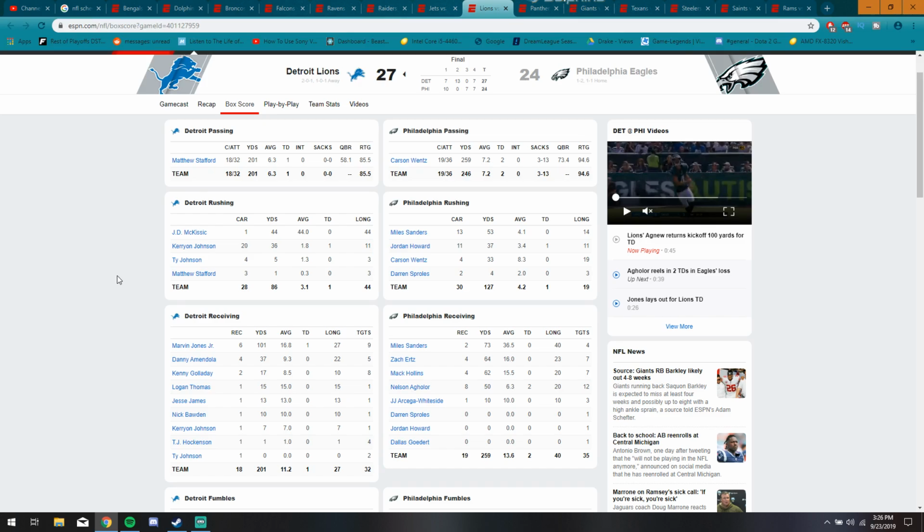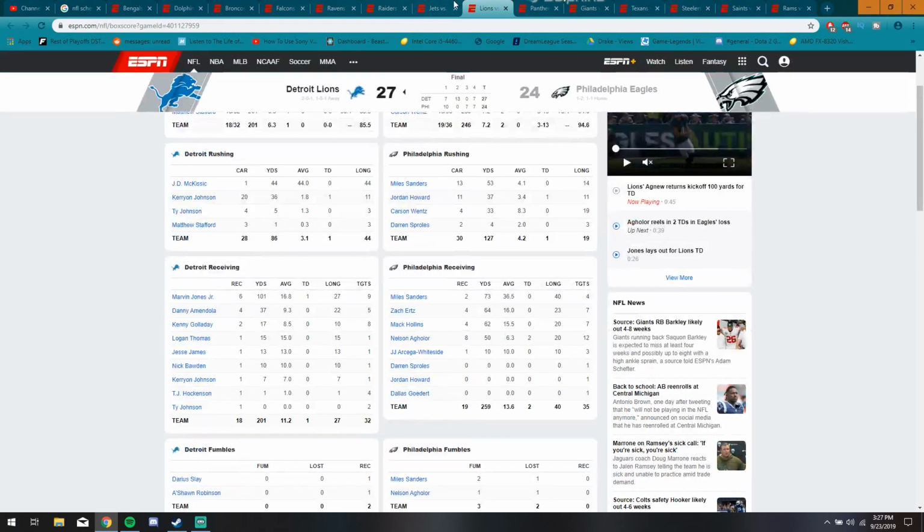Now, on the Detroit passing game, Marvin Jones, 6 for 101 and a touchdown. Quite the game from Marvin Jones. Danny Amendola, 4 for 37. Okay game. Kenny Golladay really bombed, 2 for 17, and disappointed us immensely. But it's okay, because next week it'll be Kenny Golladay again, and then Marvin Jones will do nothing. It's confusing in the Detroit passing game, but it's hard to sit any of those guys.